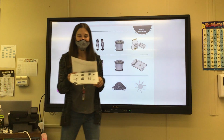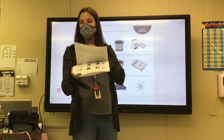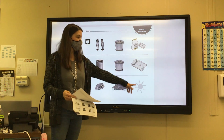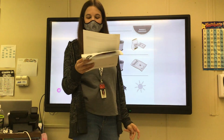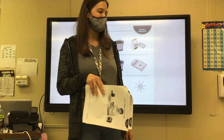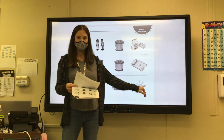What did Polly's plant have to help it grow that Fred's plant did not? A seed, dirt, or sunlight? So what did Polly's plant have to help it grow that Fred's plant did not? Seed, dirt, or sun?